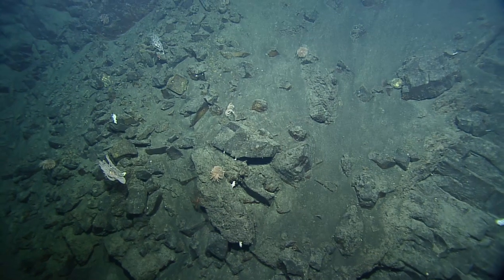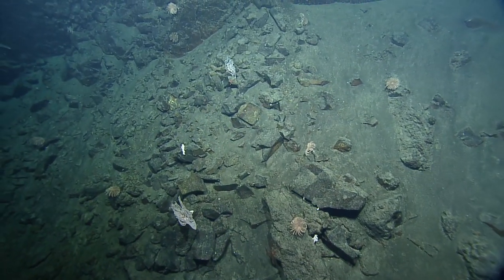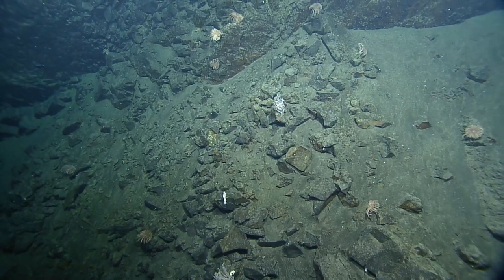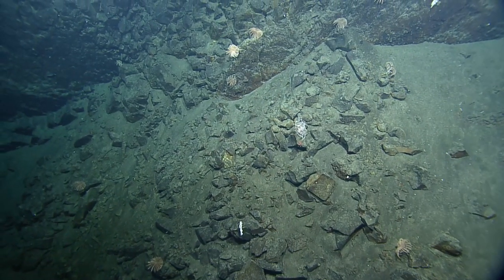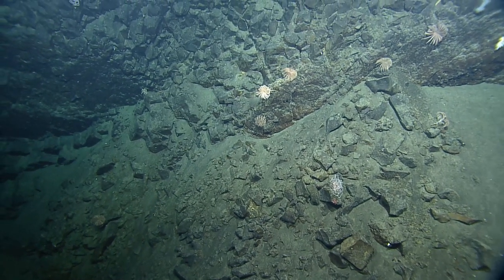It looks like we're starting to see some potential hard corals here. Yeah. These white, maybe an Elapsamia. I can never pronounce that. These white coral fans that have thicker bases and branching than the other corals we're seeing.